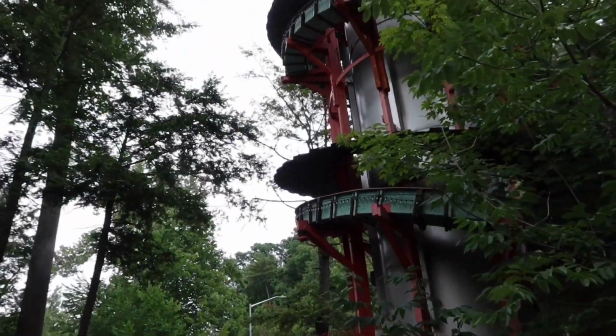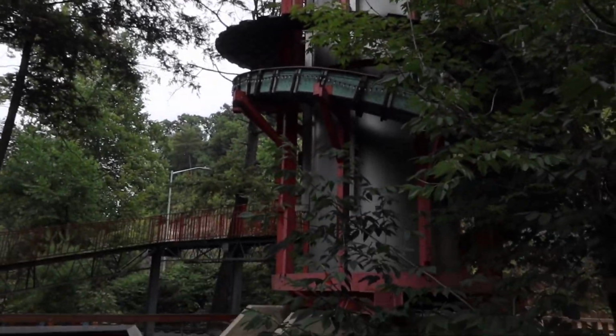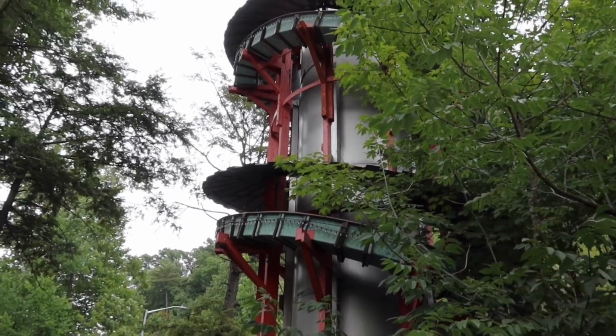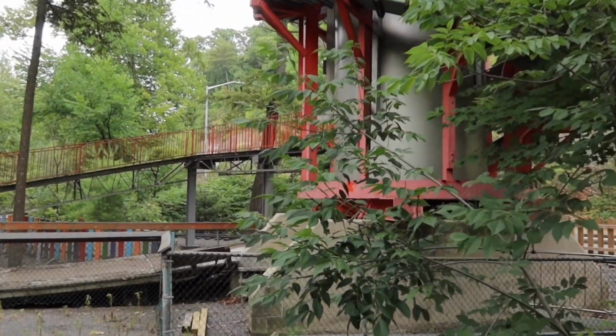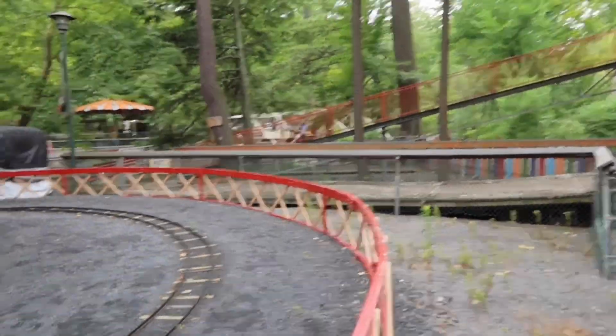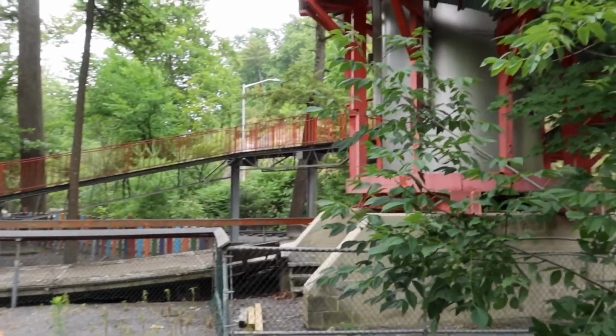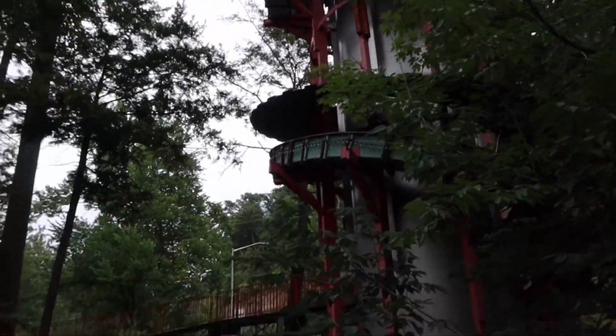It is closed today. I don't know if that's even open anymore, but you used to climb to the top of this and ride a carpet all the way down the slide. I mean, I've never seen a slide like that anywhere else but here at Knoebels. It's just a shame that it's not open. Judging by the maintenance of it, it looks like it hasn't actually been open for a very long time. Might even be abandoned.